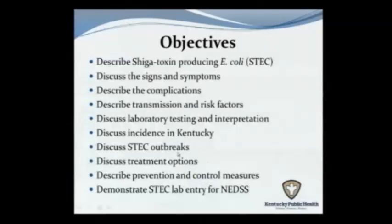Okay, the objectives today, first of all, we're going to describe Shigatoxin-producing E. coli. We're going to discuss the signs and symptoms, describe the complications, the transmission and risk factors, the laboratory testing and interpretation, the incidents that we have here in Kentucky. We're going to look at the Shigatoxin-producing E. coli outbreak, treatment options, prevention and control measures, and then at the end, we're going to demonstrate the lab entry for Shigatoxin-producing E. coli into NIDS, because that does seem to be one of the most difficult labs to enter.